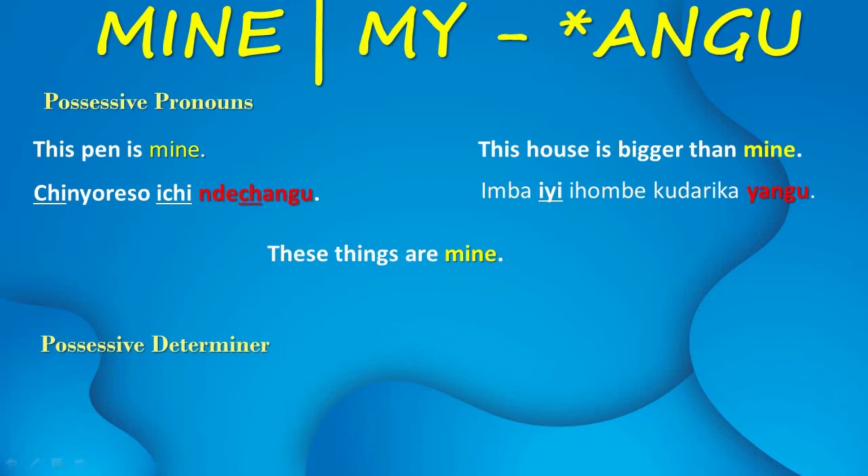The last one is these things are mine. Zvinhu izvi ndezvangu. When you are pointing at plural or talking about plural things, we add z or zv there. Zvinhu, izvi, ndezvangu. As you can see, the zv is constant in the subject, then in the pointer, and then the translation of mine from angu. There we then get zvangu.